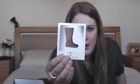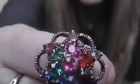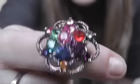the little Polaroid type sticker that you can stick on the front of the box so you know which shoes are in there. And as last month, I also got a little free gift. Last month I got a charm bracelet, similar to this. And this month's free gift, if I can find it, is this ring. It's very nice and colourful. So it's always nice to get something for free, I think.